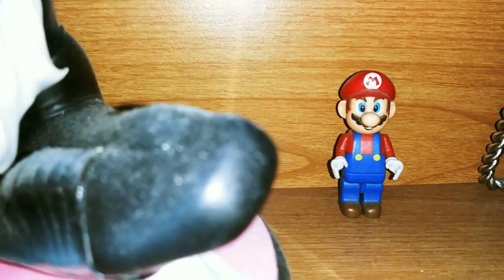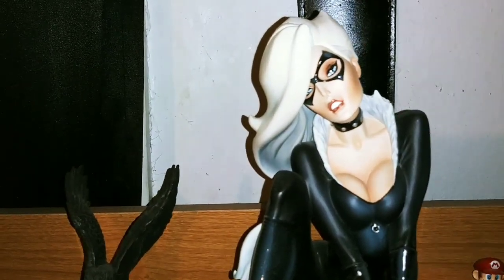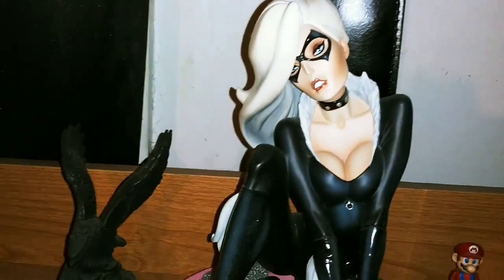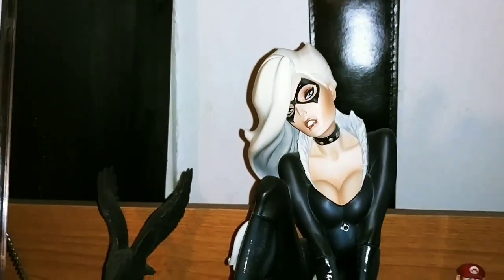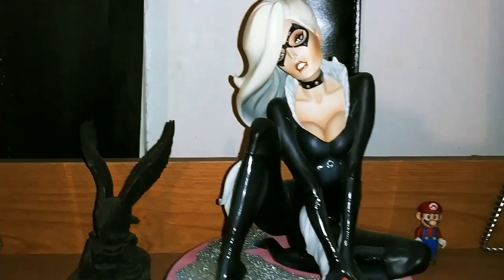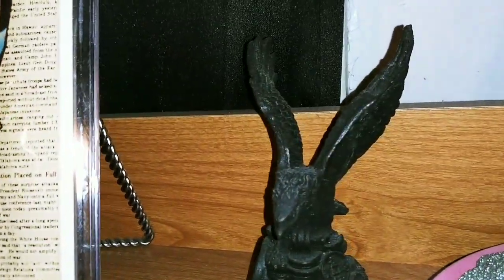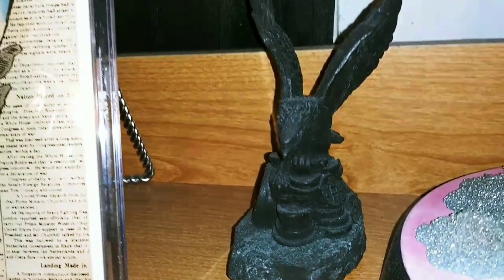Gotta represent Super Mario somewhere in here. Then I have my only Sideshow statue, probably the only one I'll ever get, of Black Cat. There's a comic cover just like this, J. Scott Campbell. I need to find that one day. Got this awesome eagle here. This was actually my dad's. I thought it looked pretty cool there.